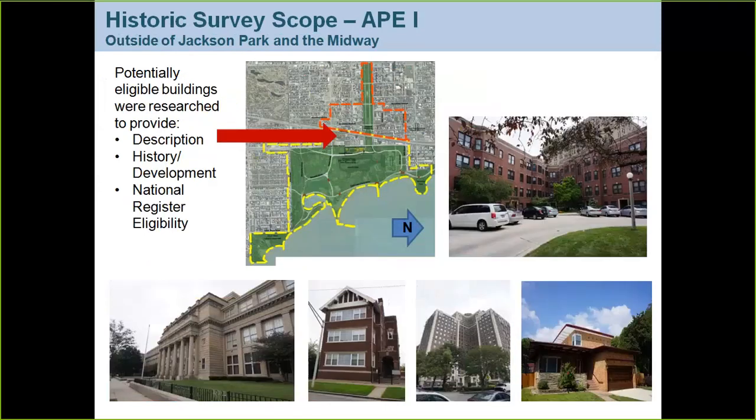APE1 also includes some residential land just west of Stony Island. On the screen, again, are examples, I'm sure you're all familiar with, of residential and institutional buildings along Stony Island. The same process occurred where the team went out, took photographs, reviewed the buildings to determine if they were eligible for the National Register, and their construction history was documented.